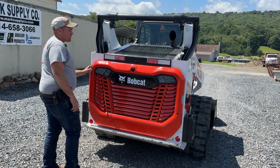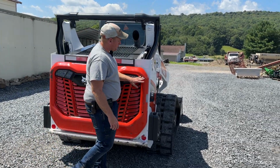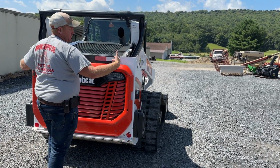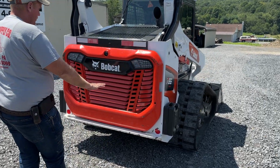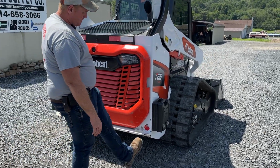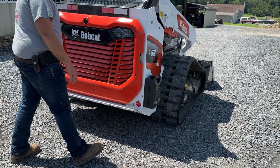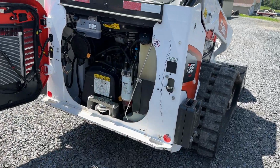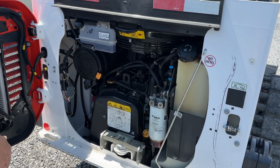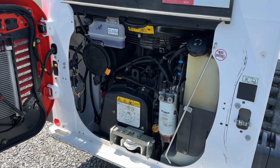A couple scratches right here on the door where they had put this on their trailer. They had a stand that sat here with some other attachments, and it rubbed that. Other than that, all paint's original. The back door is very nice and straight. You can see down here at the bumper guard, that is very nice and straight. Does have the counterweight kit in the back here. 74 horsepower, 4-cylinder turbo diesel engine.